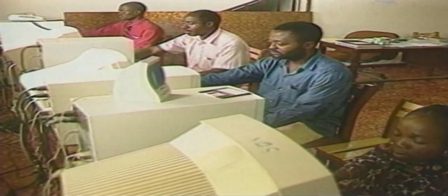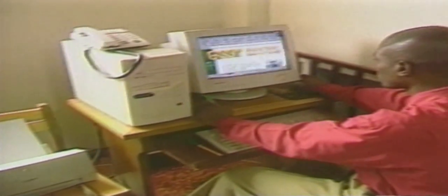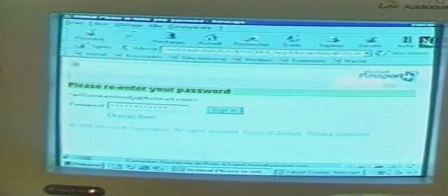The growth in communications technology, such as the internet, also provides opportunities for entrepreneurs. This internet cafe was opened recently by a young college graduate and is already a success after only 3 months.